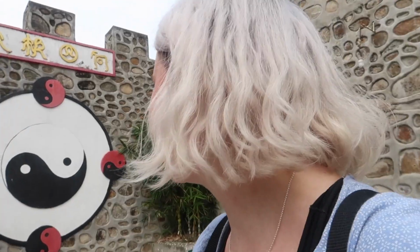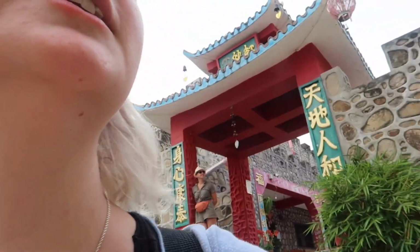Got a lovely yin yang sign, matches my nails. It's very cute. Oh, the pandas. Oh, your outfit matches, bestie. So cute. Let's have an explore.